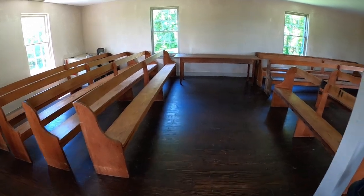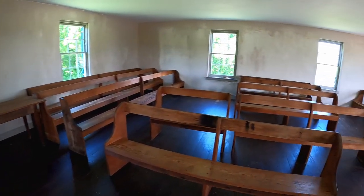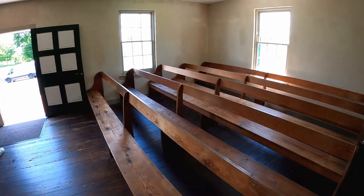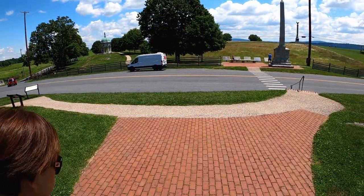The church? Yeah, I wonder where the preacher was at. Like, where was he at? The way they got this laid out, maybe he stood in the middle and said, come ye, come one, come all. Let's get out of here. Hide in here.